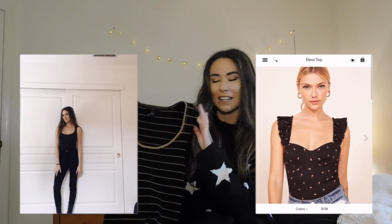Love that trend. Hope it stays for a while. But yeah, I just thought this was really cool, and I think this was like $6. It might have been less than that. I'm not entirely sure, but like I said, very affordable. And the one on Reformation is $128. So I just think this was a different twist to it, and I really like it.